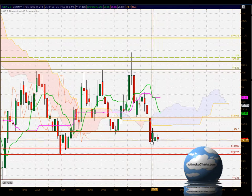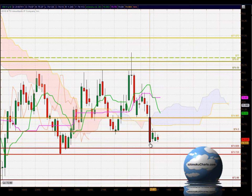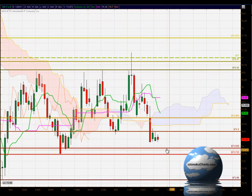Just looking at areas of support, we do have support offered down around the low of this major red body candle where the market sold off significantly at 74.125. So that's a very big level, and the previous two trading days tested down to that level and failed to close down below there, so that's fairly significant. Good support down at 73.935, roughly 74, and at the 73.725 level at this swing low.